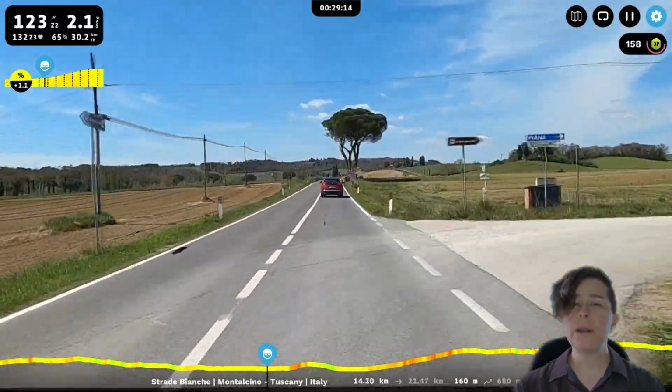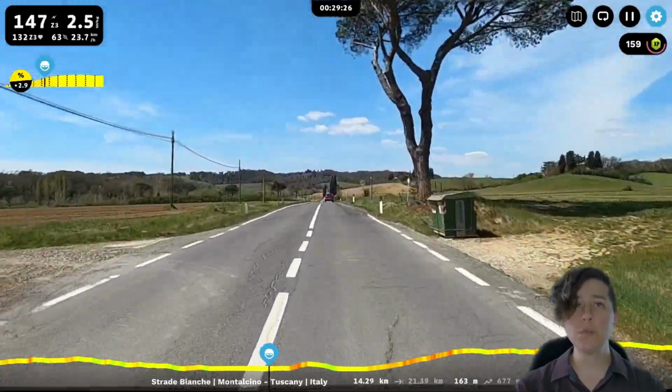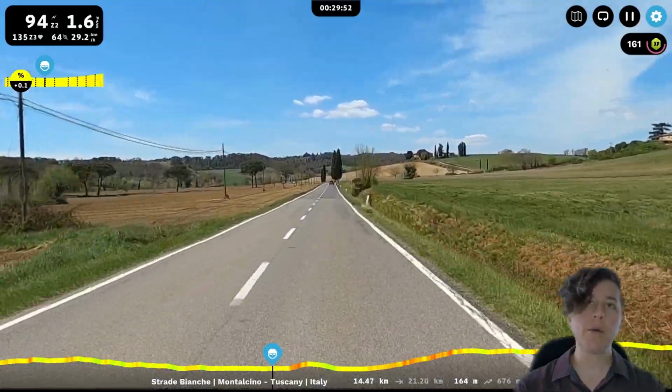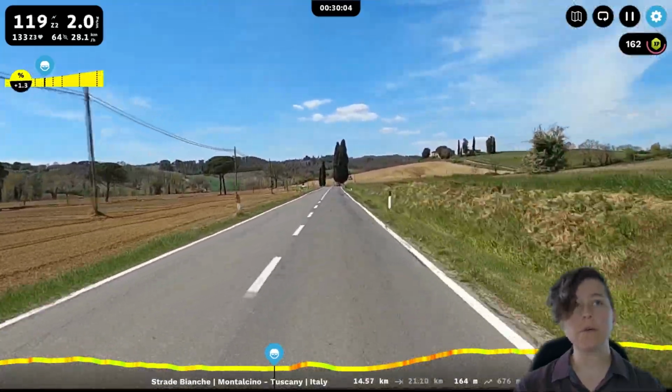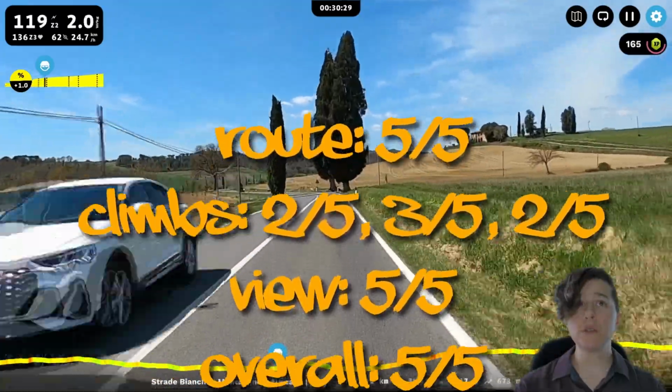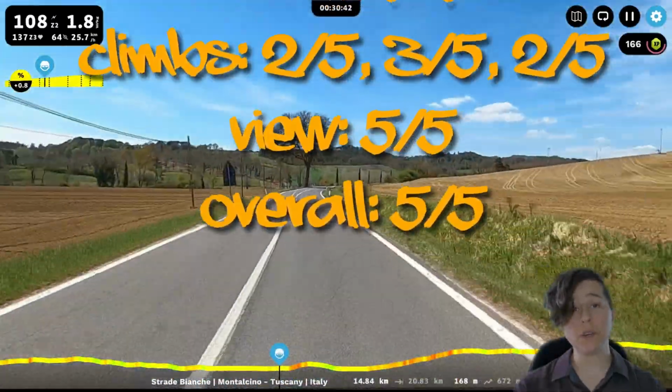This ride took me about an hour and 40 minutes to complete on 100% difficulty emulation, so you should be looking to budget anywhere from an hour and a half to 2 hours for this ride. For this route, I would give a 5 out of 5. It's a good mix of tarmac and gravel through Tuscany.